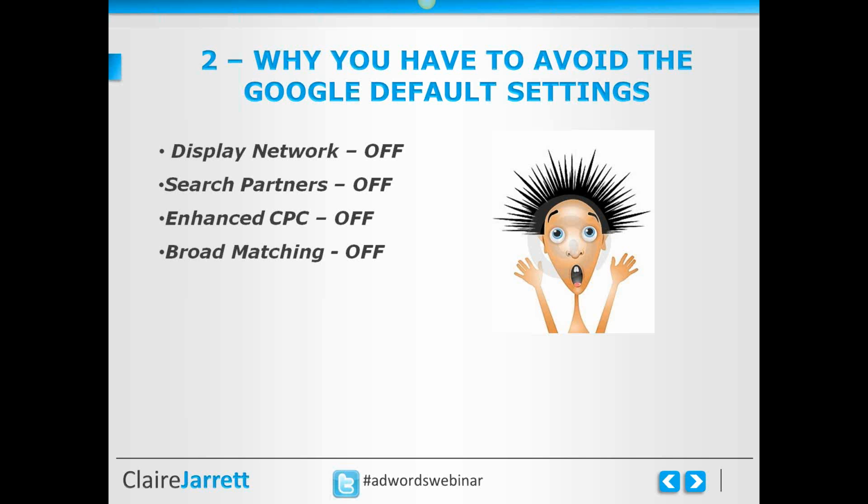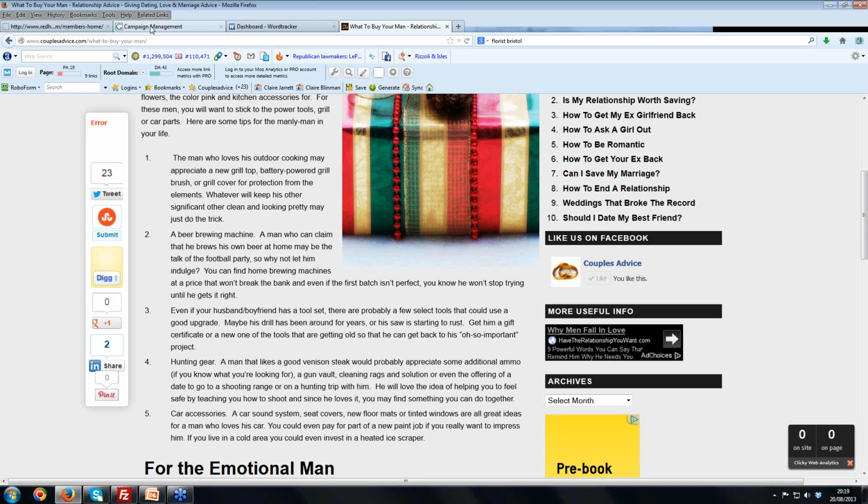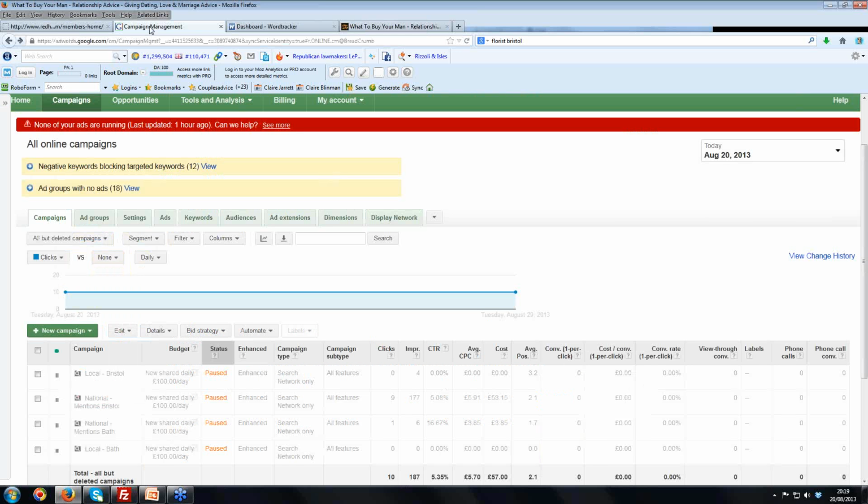Right, okay, so you have to watch out for all of these four, and I'm going to show you now how to watch out for them, how to make sure that you've not actually got them on. Okay, so I'm going to show you now live how to set up a campaign to make sure that none of these default settings are on. Okay, so I'm in an AdWords account.